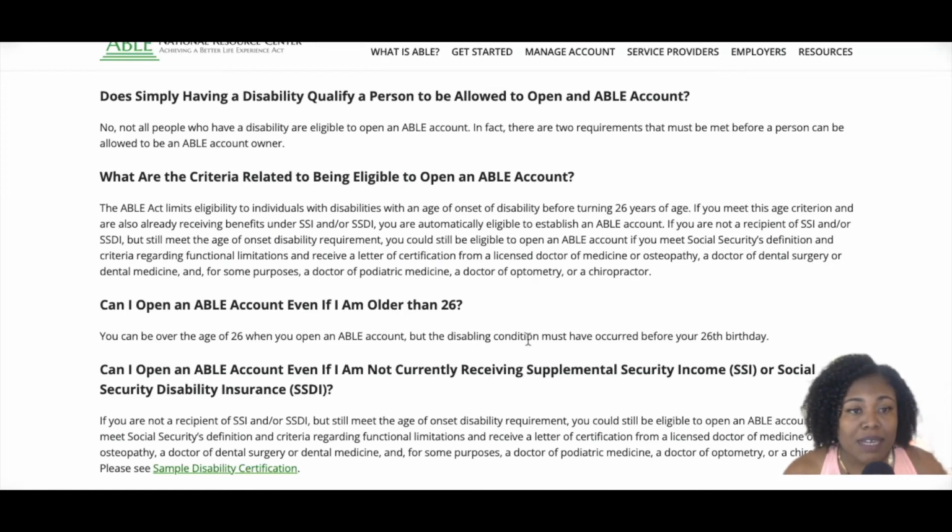If you meet this criteria and you're already receiving SSI, you are automatically eligible to establish an ABLE account. And do remember, when you open this ABLE account, they do contact SSI and tell them you have an ABLE account. You then have to provide SSI with the ABLE account information so that they know that this child has an ABLE account. Just keep that in mind.